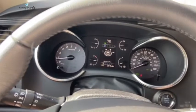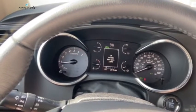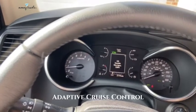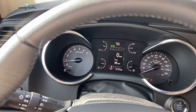I mean, you can see I got captain's chairs back here on the second row. The third row seats 3, so it seats 7. Despite being a massive SUV, it's got all the bells and whistles. It's got the lane departure assistant. It's got adaptive cruise control, and you can monitor how many cars come behind you.